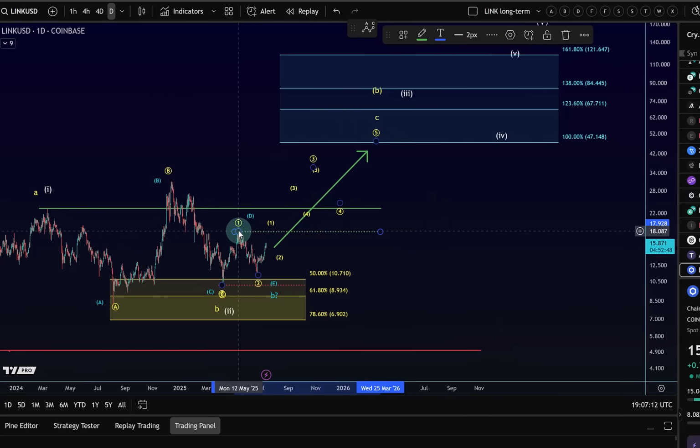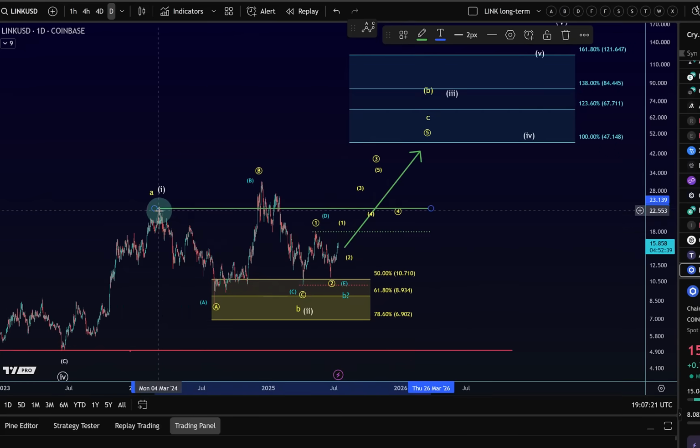That's the swing high from the 12th of May. And then the $23.14 level, that's going to be a critical one. That's a larger degree 5-wave move that topped there in March. Yeah. So for now, I'm tracking here if the market can generate a 5-wave advance in wave C towards $47.